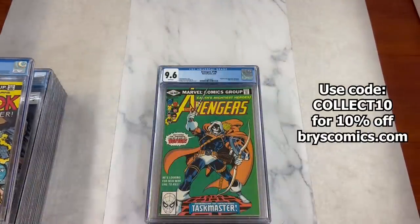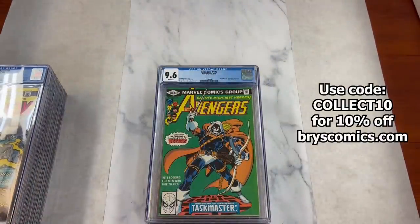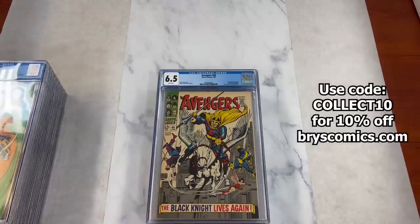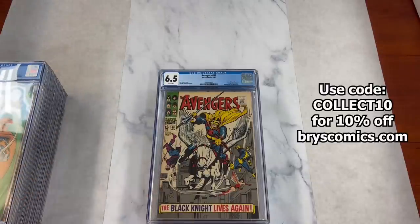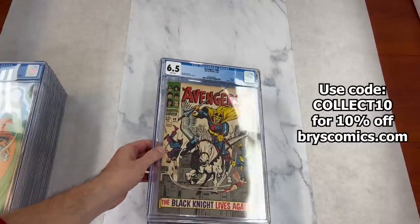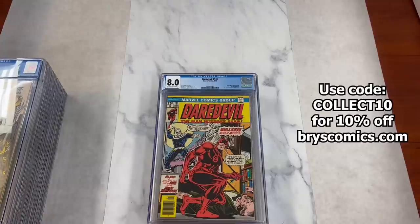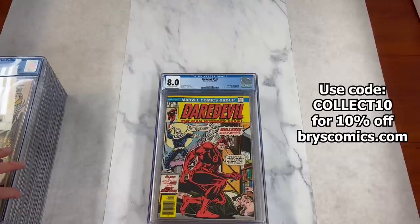Astonishing Tales number 25. Avengers number 196, white pages, origin and first appearance of Taskmaster. Avengers number 48, 6.5 white pages, which is nice. Dane Whitman becomes the new Black Knight. Daredevil number 131, 8.0, origin and first appearance of the new Bullseye and the first appearance of Jacob Conover.